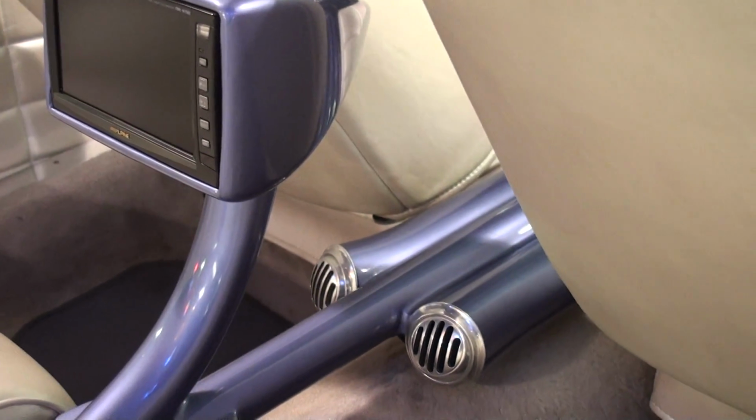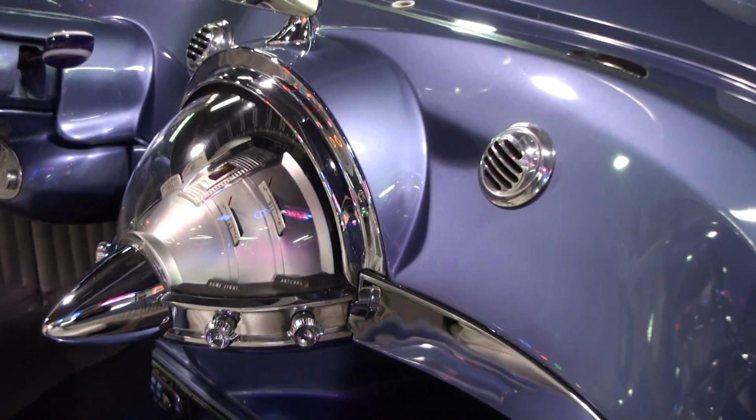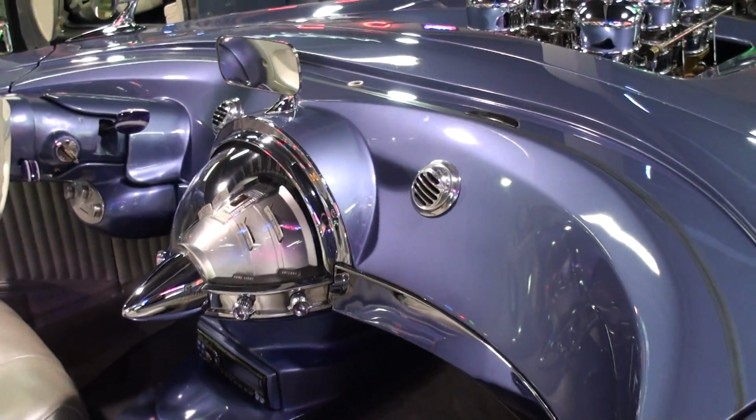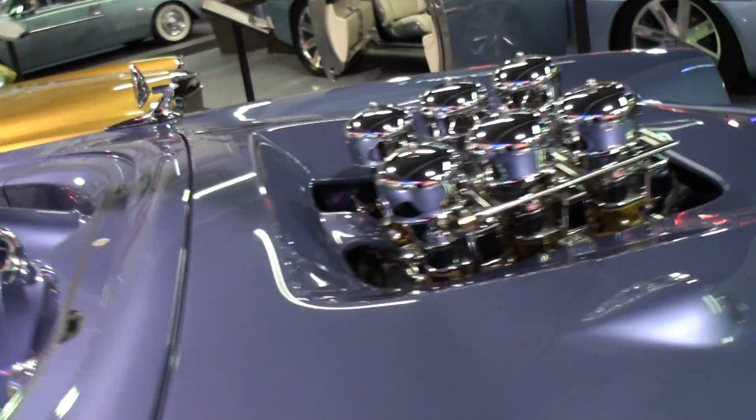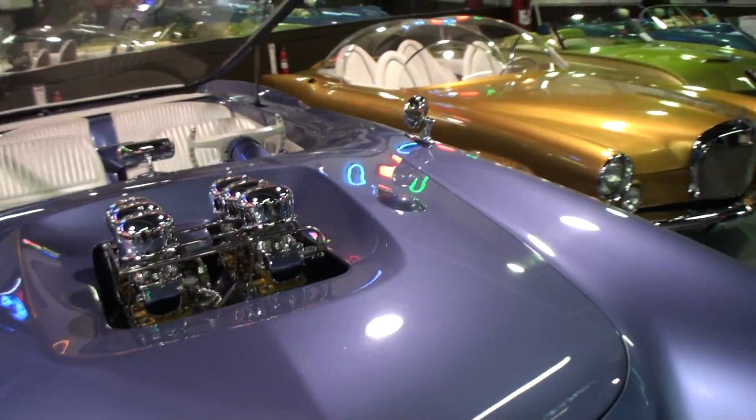And the air conditioning venting that comes up back there, and a couple of vents up on the front. And whenever you're ready, Lou, I can open this door if you want to see on this side, if it's easier. Well, let me open this side.